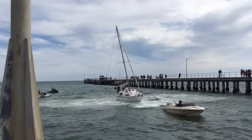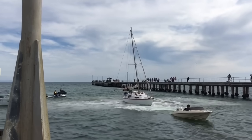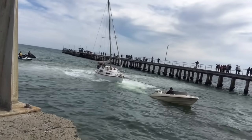One other thing to keep in mind, though, is towing should always be a last-ditch effort, especially if you're not a professional mariner. One of the things you've got to keep in mind, the second you hook up to another vessel, you're responsible for that boat, so it should only be done if it absolutely must.